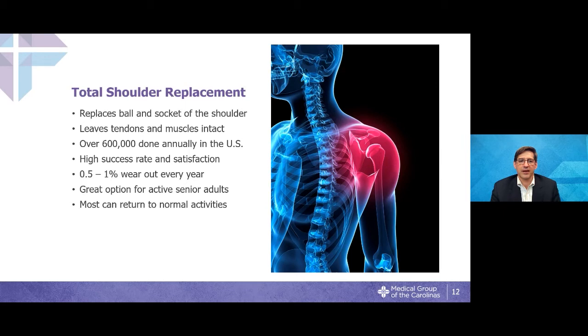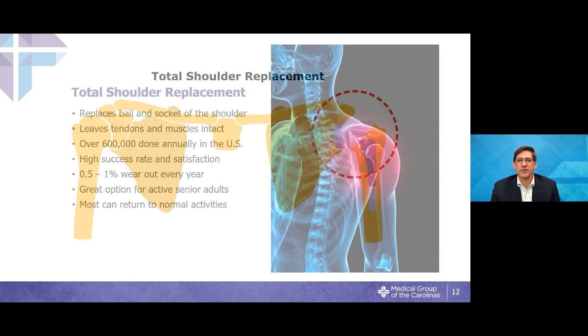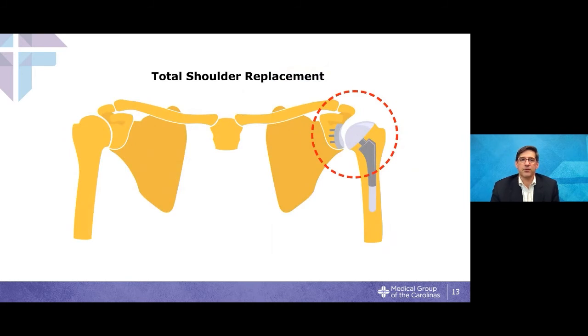And it's just something that I really love doing, particularly with our older active population who want to go back and continue playing these pursuits and being involved in these activities. So basically for a shoulder replacement, we're replacing the ball and the socket. We have a plastic portion that we use for the socket, and we use a little metal head for the ball and a little stem to secure that. And then we're able to relocate the shoulder.